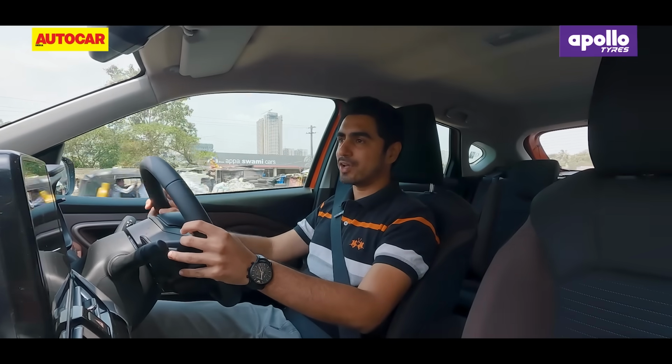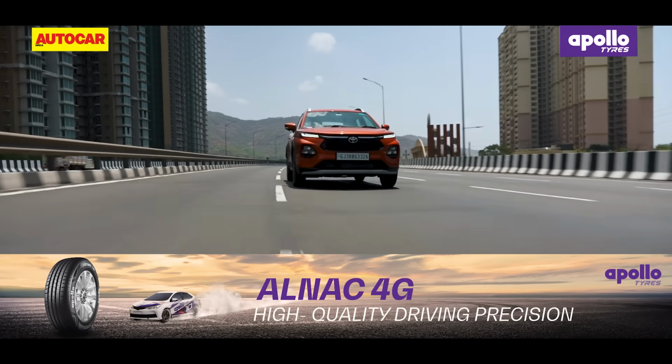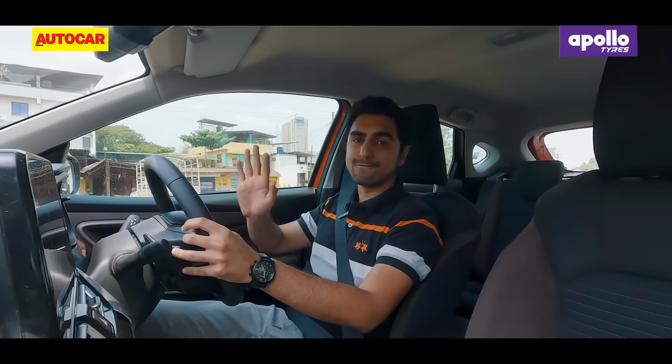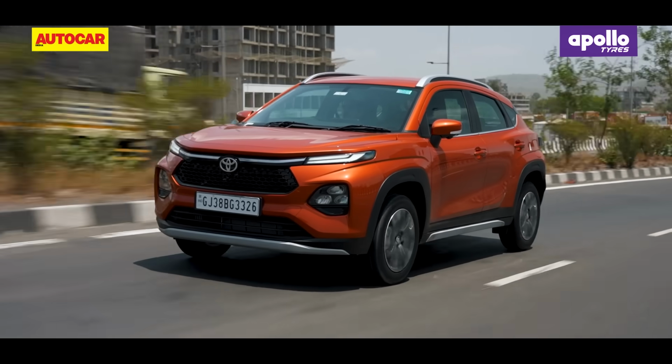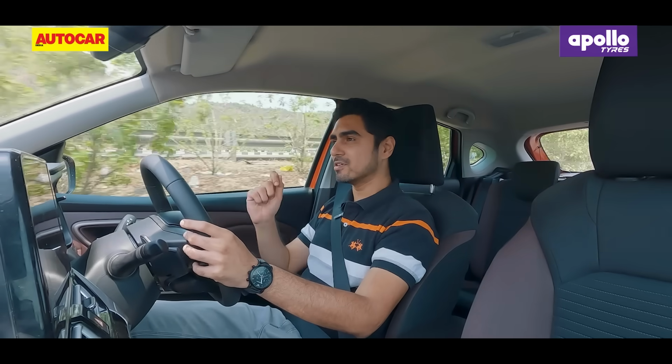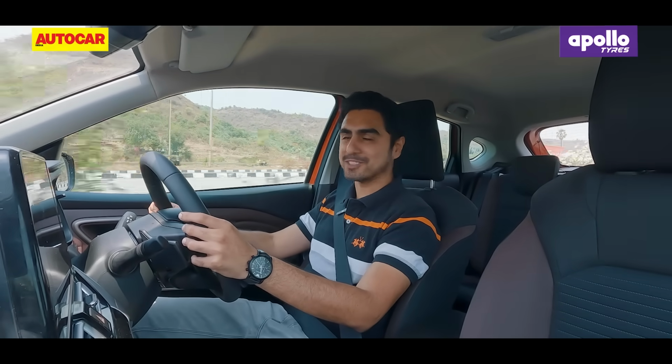In fact, if you are driving in manual mode and you don't upshift to a higher gear, this car will not do it for you. It gives you full manual control. And that's something driving enthusiasts will truly appreciate. It has a 3-cylinder thrum to it, but it does sound quite nice and quite sporty.